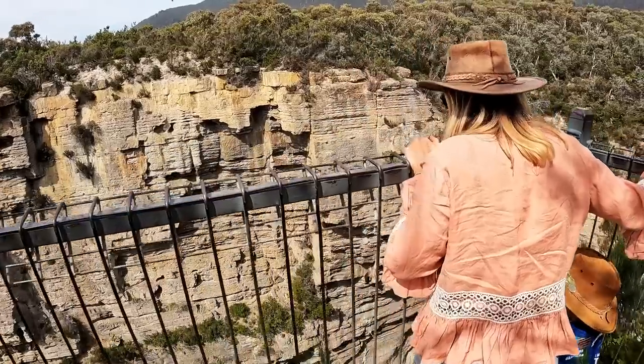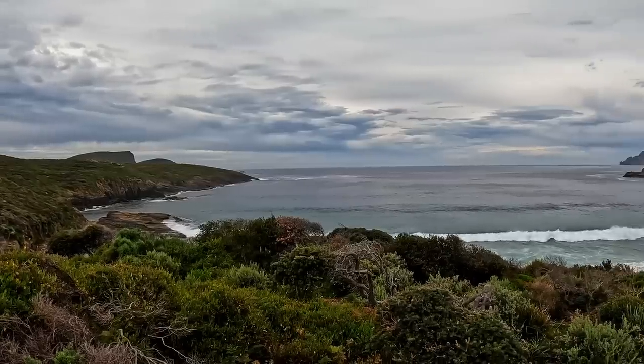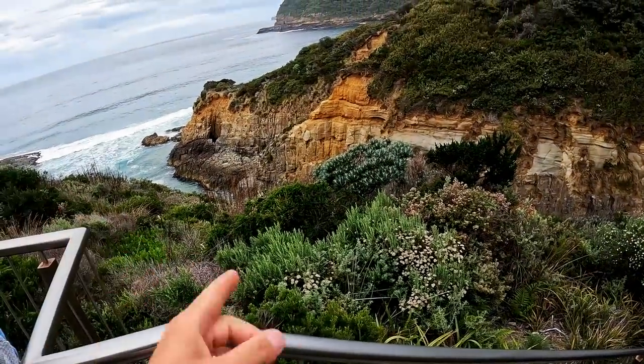Is that making you feel a little dizzy? Yeah. This must be the channel for the entrance of the cave.